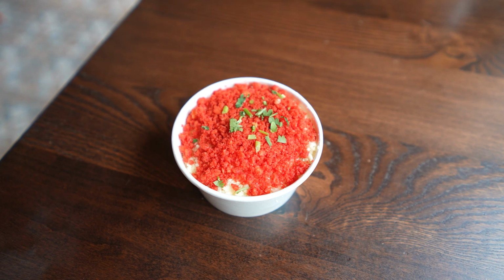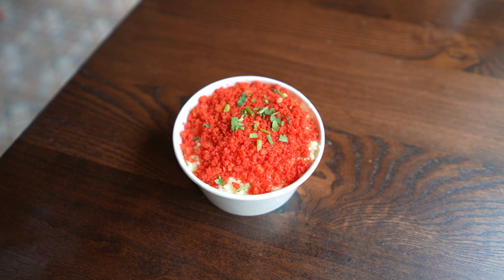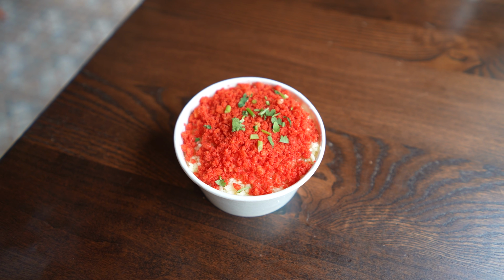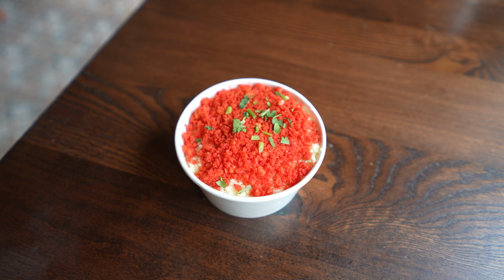The Mexican street corn, for me, I thought all the flavors were there. It was just missing a binder. There was nothing to keep the cheese and the flaming hot Cheetos on the corn. I know it said there was a little bit of aioli, depending on what part of the world you're from and how you want to say it, because I know we're going to get comments about it regardless.